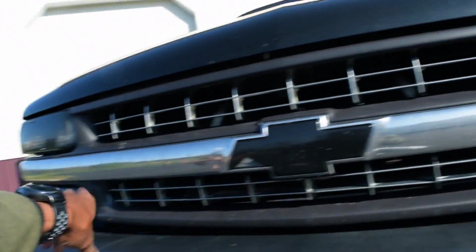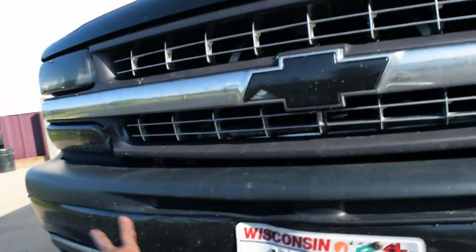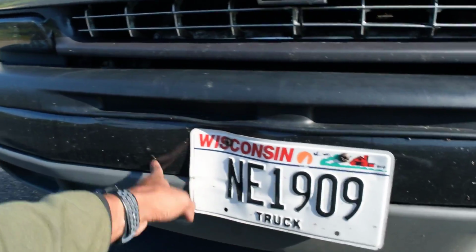This was wrapped in black, but you can see, man, my grill is all messed up. Good, bad, and the ugly. I'm keeping it real with you guys. The grill needs some work, so we'll see about that. This was all wrapped up, but I did get a dent right here. So yeah, I'm keeping it real. I got a dent on the front.